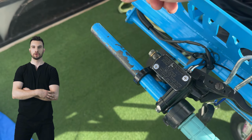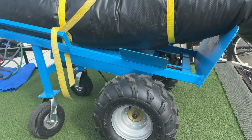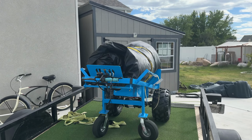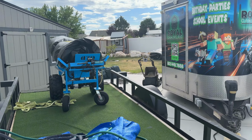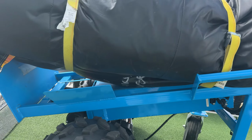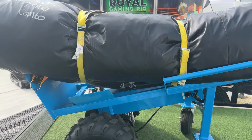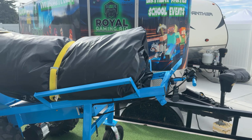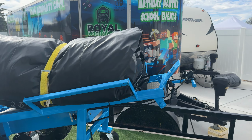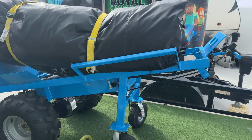Let me introduce you to our one-trip dolly. This is our one-trip dolly. This one-trip dolly is almost a year old. Well, a year from when we ordered it. We ordered it in May of 2023. It's now June 1st of 2024. Let me show you a couple things real quick.